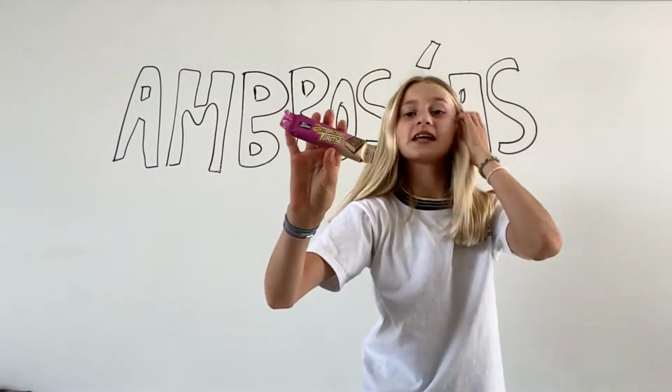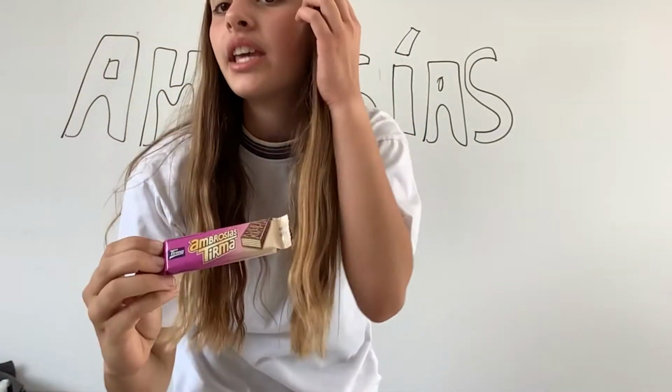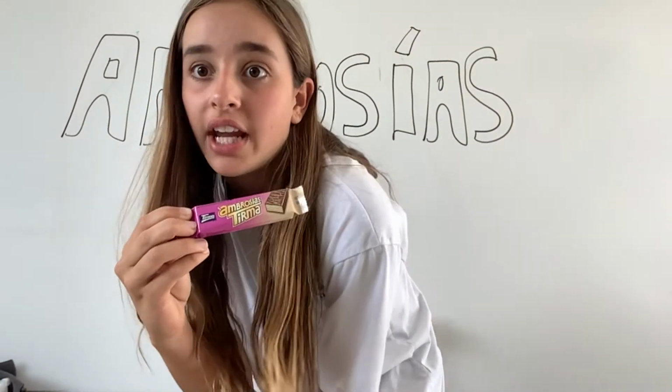Ambrosias is a chocolate bar. It's really delicious and I can't wait for you to taste it. Ambrosias are made here in Tenerife. They are very nice and I like eating them quite a lot. They are made out of natural ingredients mostly found here in Tenerife.